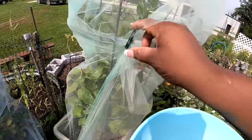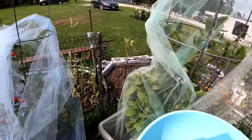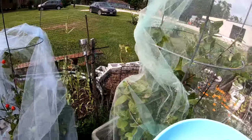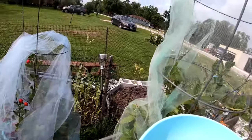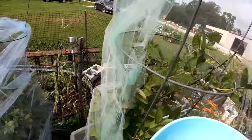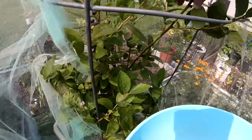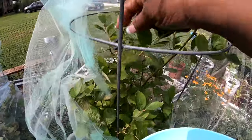I do see there's a few blueberries. Now my blueberries are starting to get small. I'm thinking maybe this heat. I don't know. They're tiny now. They're not as big as they were. Pull this back. So, I mean, they're still edible, but they're just little bitty ones now.